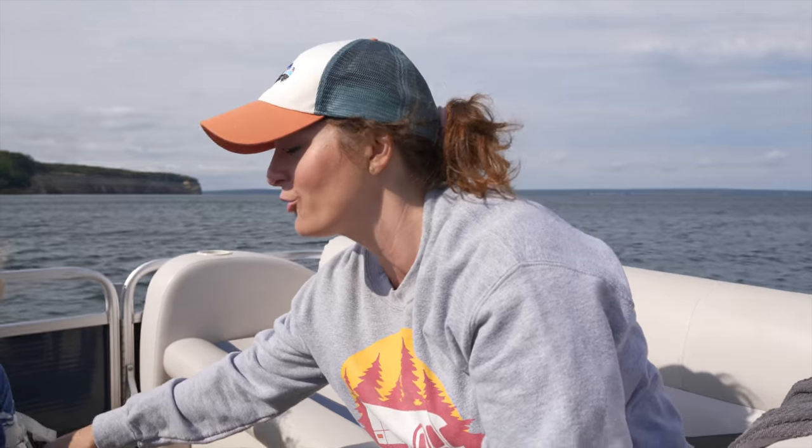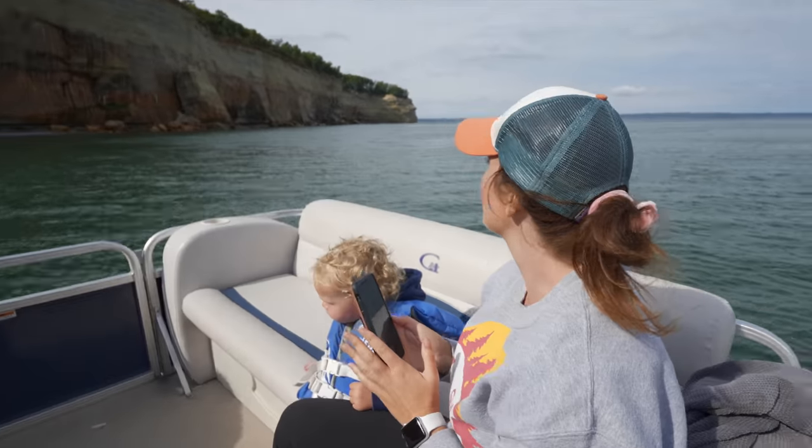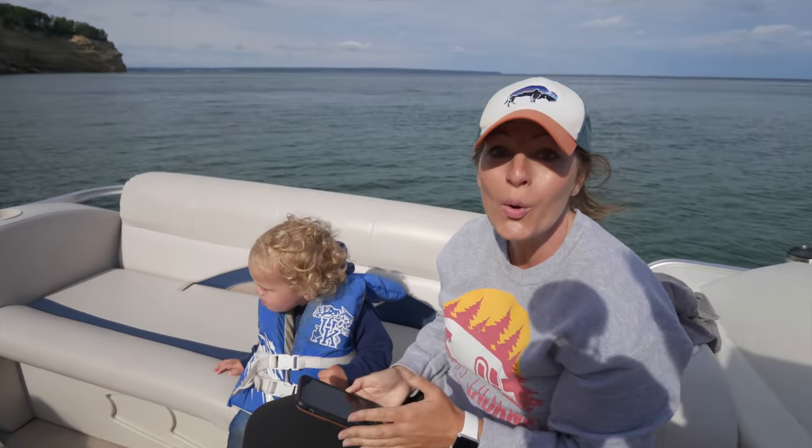Another option was to bring our own kayak on our boat so that we could get out and explore on the kayak and stand-up boards, but because of the weather, we didn't get to do that. But it's definitely another awesome choice to get out on the water and get up close to these rocks and go through the archway. Look at those. That is gorgeous. That is so cool.